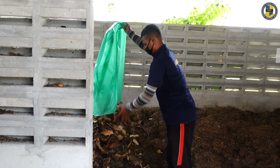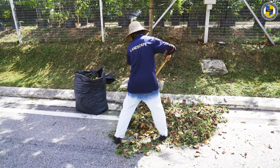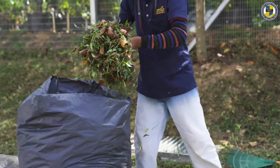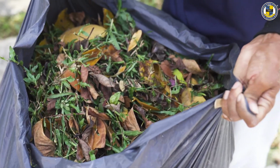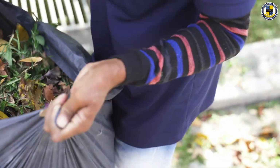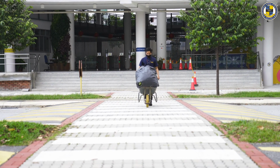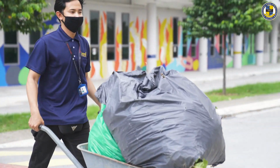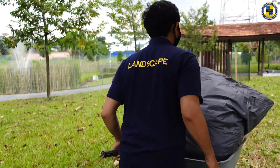You know why? Because when my gardeners do grass cutting, they need to pack the waste and then unpack it at the recycle center. They also need to bring the waste from point A to point B, using a trolley to bring the waste to the recycle center. Not everybody in ISKL knows that we actually have this composting, so in terms of educational purpose, maybe it does not benefit everybody.